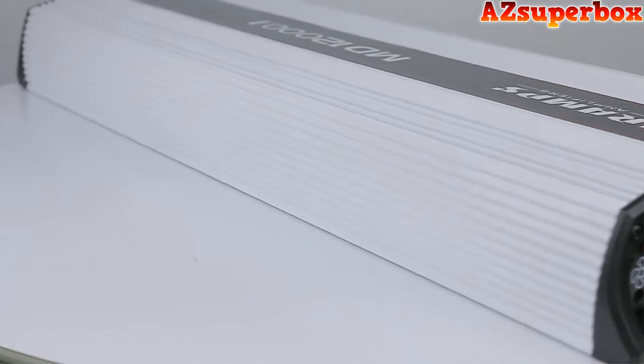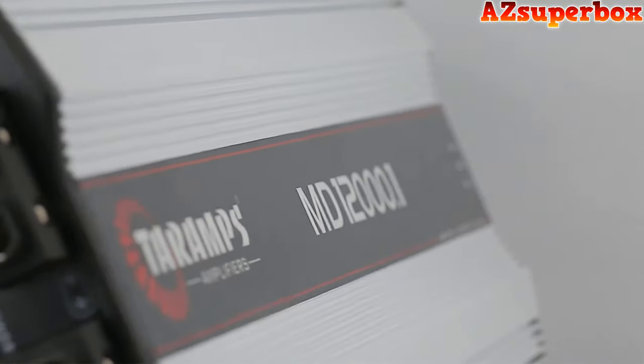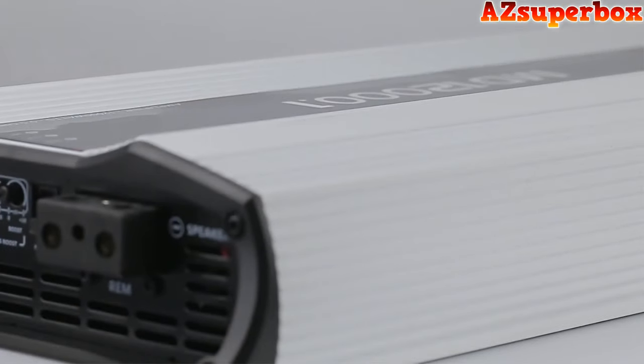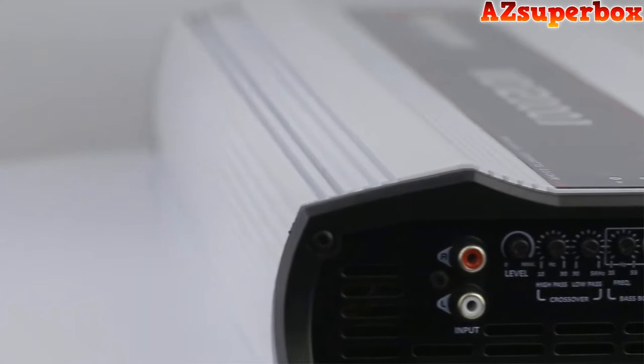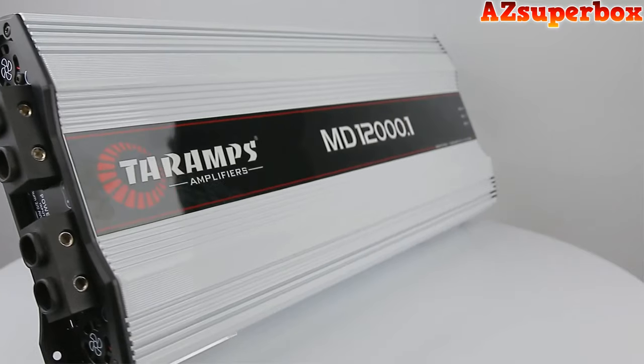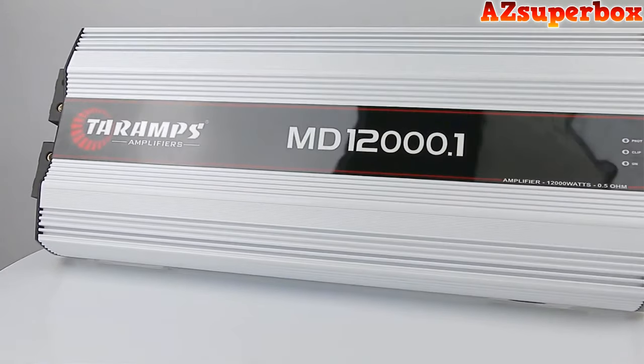It also has 4 coolers. Output short circuit protection system. Output short circuit in relation to ground. Low impedance protection. Low voltage and high voltage protection. And thermal protection. MD12000.1. Power, efficiency, and sophistication with Taramps quality.